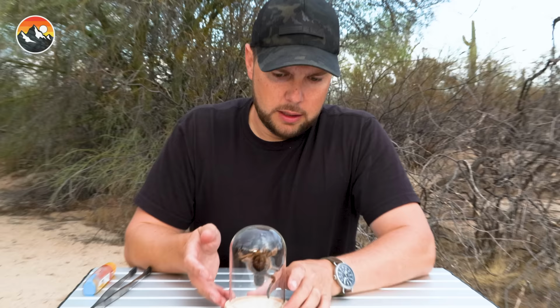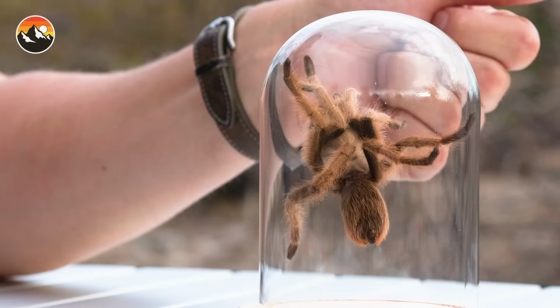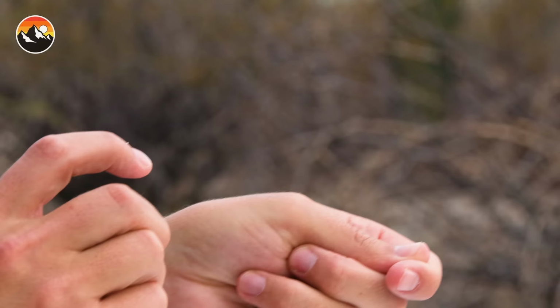The best way to probably go about doing this is for me to grab it by its carapace, the top of the head of the spider, and I'm gonna try to pin it, grab it, and then I'll be able to show you the fangs and, of course, inflict the bite right here on my thumb.